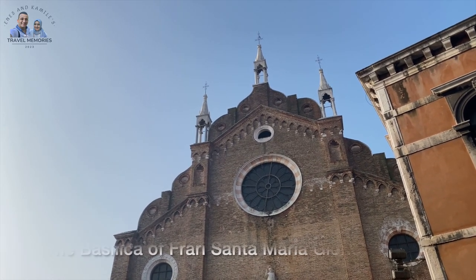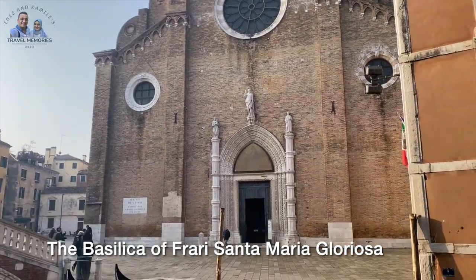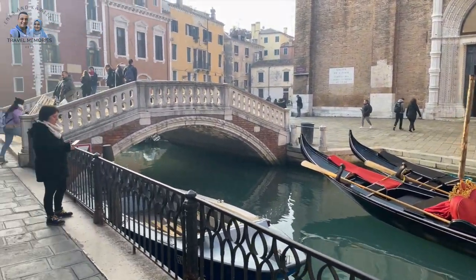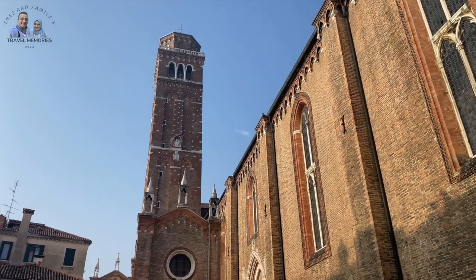The Basilica of Frari Santa Maria Gloriosa, built of brick and dating back to 1338, is one of the three most important churches built in the Italian Gothic architectural style. It has the second tallest bell tower after the belfry of San Marco.